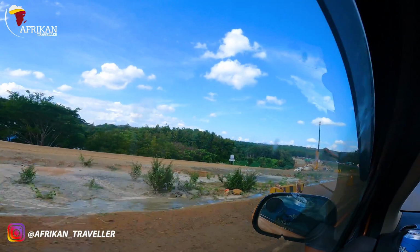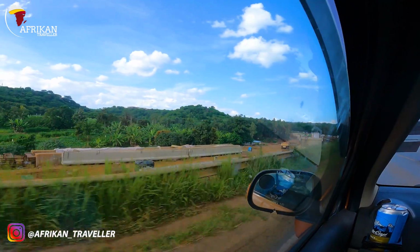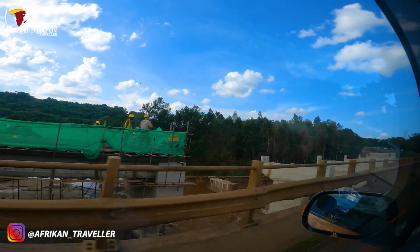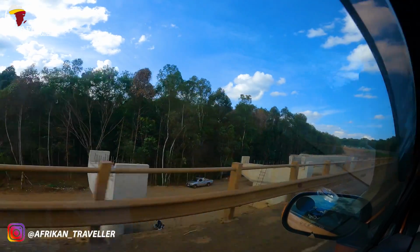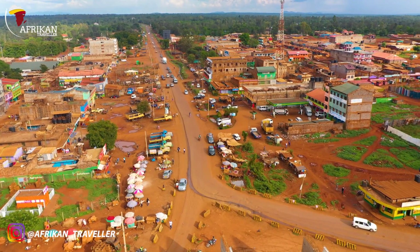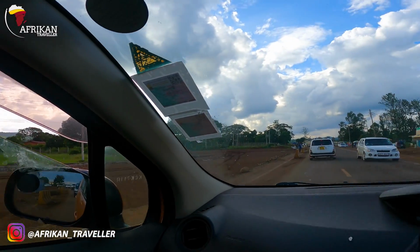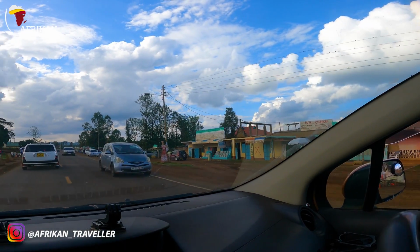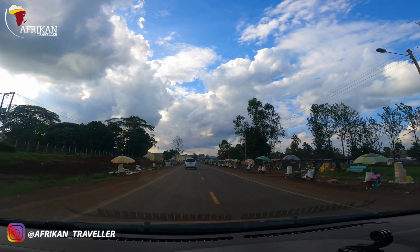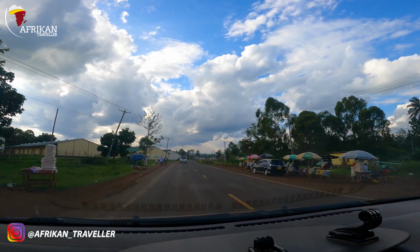Sagana River. Let's look at the changes here. Wow, this is amazing. The second bridge. Makutano. Hello guys, I don't think the road is still far from the projected dates. In Kirinyaga, as you can see, we have a lot of rice. It's still very far from it.